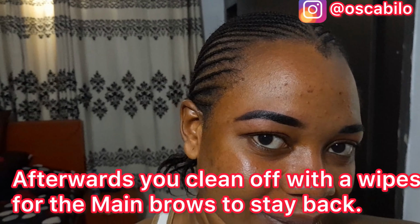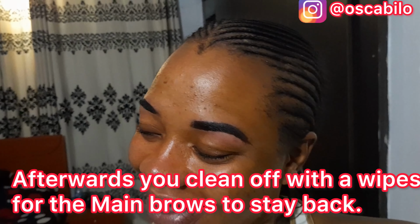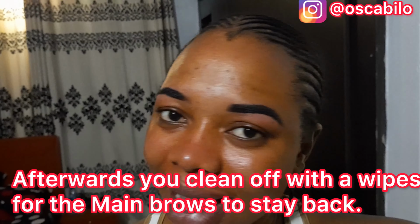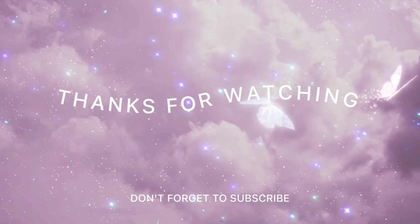So I don't know if you can see the reflection from the mirror. Yeah. So this is how it's looking. Can you see it? Do you love it? Okay, I will show you guys how it's looking in the morning, and you will definitely love it.